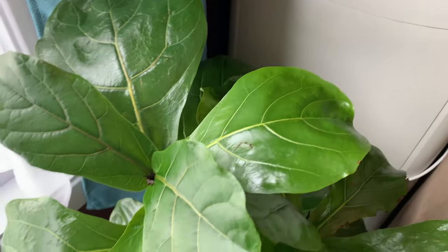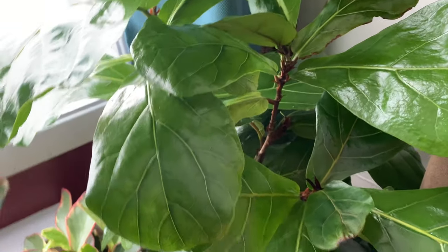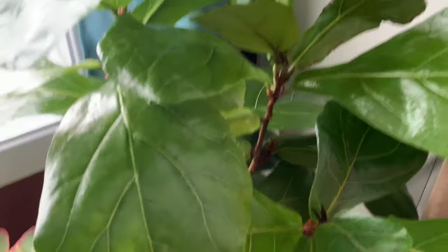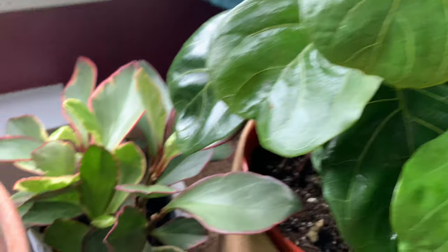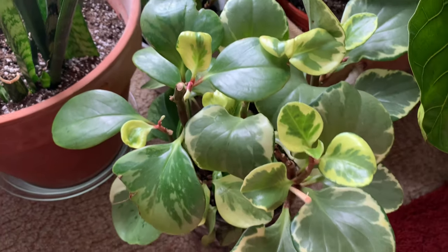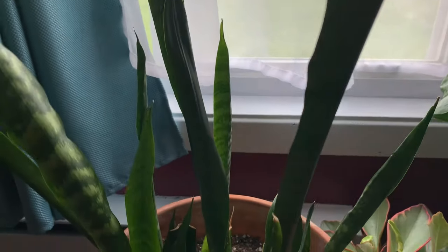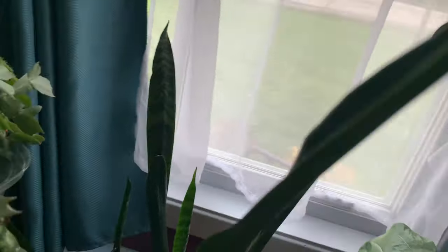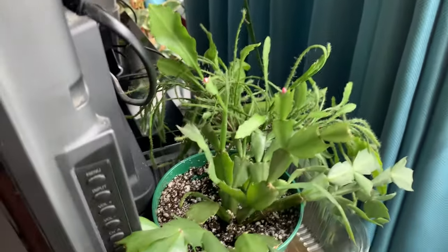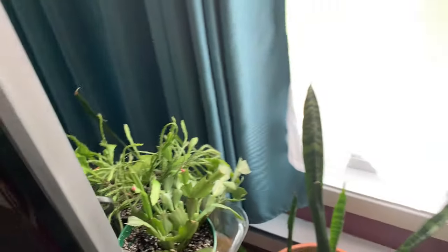And I can't wait for it to grow taller. Yeah, I don't mind it branching out too, but I want it to be taller. So there's that. Then on the back there is a peperomia genie. A peperomia variegated one. Sansevieria laurentii, or no, it's not laurentii, I don't know, but it's a sansevieria, I'm sure. Snake plant, actually, they call it. This one here is a holiday cactus, and the other one is a cactus too that I don't know the name. So if you can let me know, that would be great.